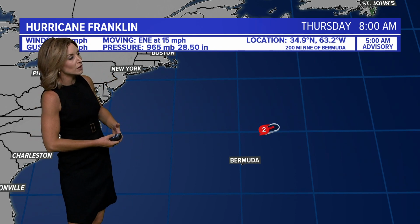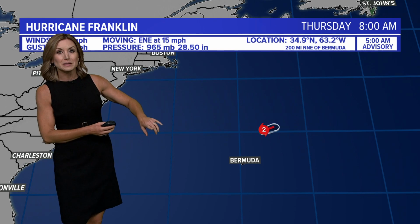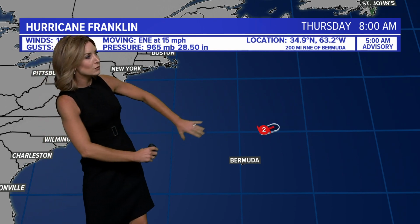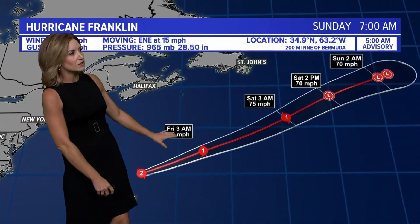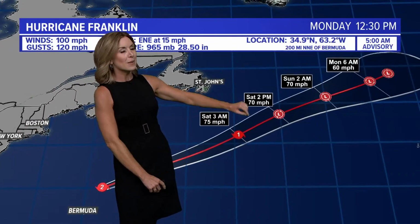We're also keeping an eye on Franklin because Franklin's still kicking up some pretty big surf along the eastern seaboard as a Category 2 hurricane moving off to the northeast around 15 miles per hour. Franklin is going to continue to move into really unfavorable conditions and weaken pretty quickly here over the next several days, passing well off to the south of Halifax and St. John's. By the weekend, we'll be talking about the remnants of Franklin.